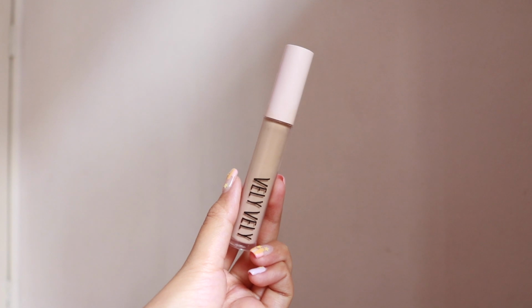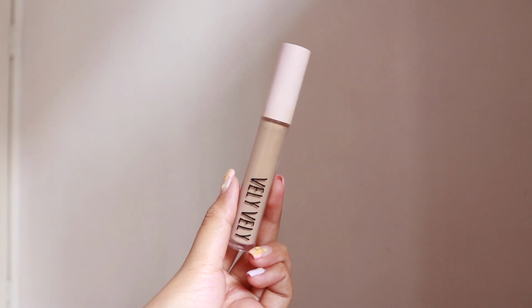So in the past, I would apply foundation first and then concealer over my dark eye circles and any other spots that I have. But I noticed that that kind of cakes up my face because I'm just applying additional concealer over places where I already have foundation on. So recently I've been trying out a new technique which I feel is a lot better, and that is applying concealer first. So for my concealer, I'm using the Vely Vely Custom Flawless Concealer in the shade Natural.